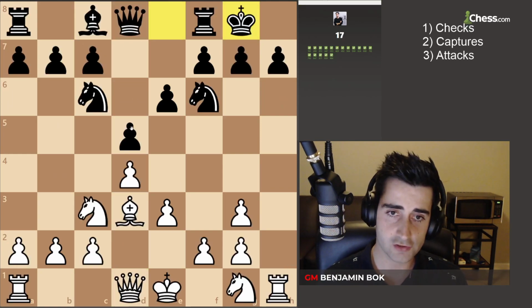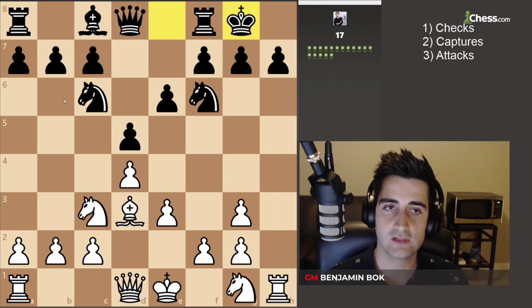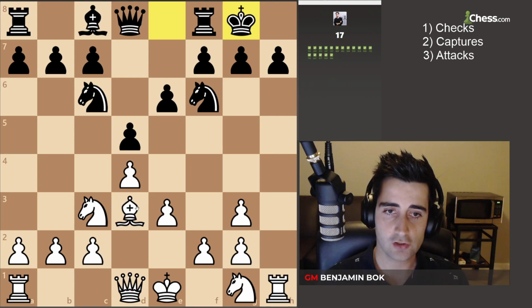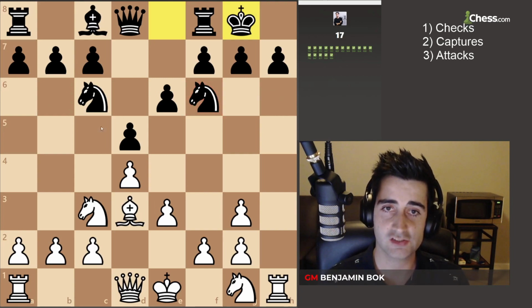So far so good. Now in this situation, we see that the king is castled. But we see that we have an open H file. And it would be really nice to open up that H file and potentially include the queen as well. But we see that the knight on f6 is guarding the square. So can we achieve both goals at the same time? And the answer is yes.